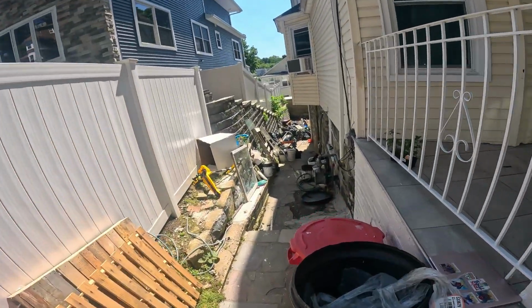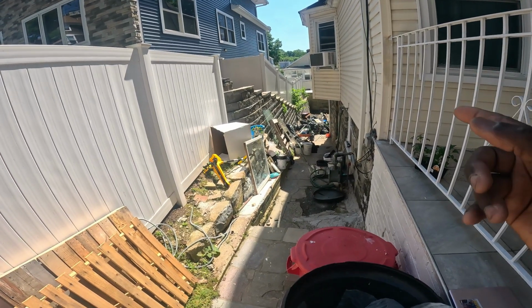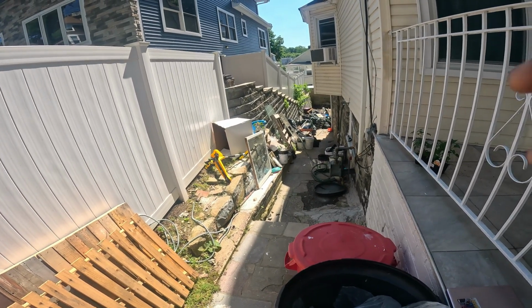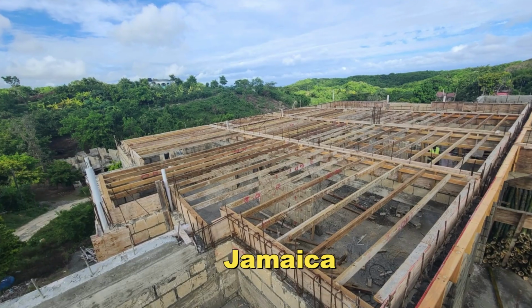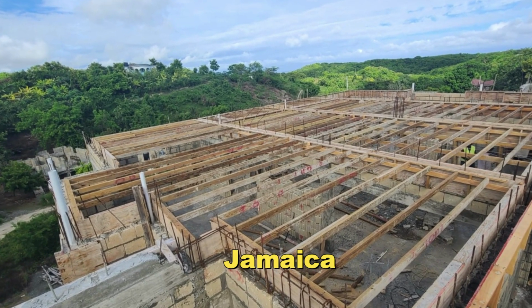And then somebody else we have, my father-in-law is back there, Stacey's dad is back there helping us, and her uncle is back there helping us as well. And these guys are going to remove all this garbage, so we'll pay the guys to remove the garbage. So this is a construction zone. And in the meantime, in Jamaica, we're doing construction on an apartment building, so we're doing construction simultaneously.